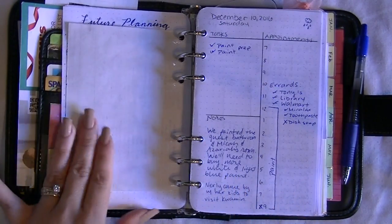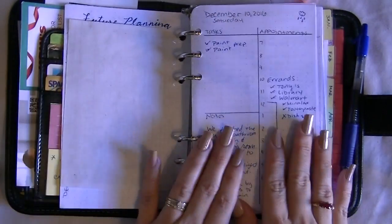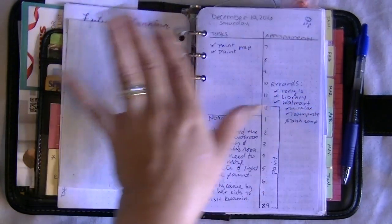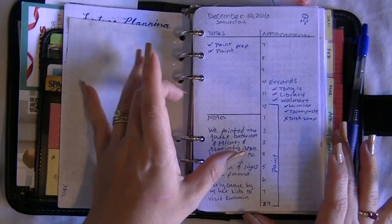And that kind of just transitions from my intro pages to my December daily pages. I started this on December 10th, so I don't have the whole month set up and all that, and I kind of drew this to look like the Franklin Covey day on a page.